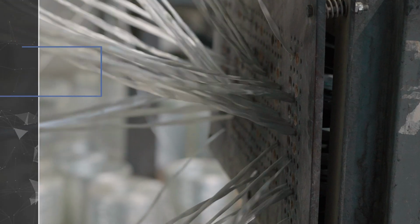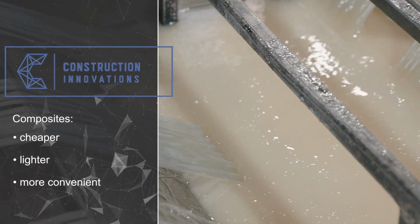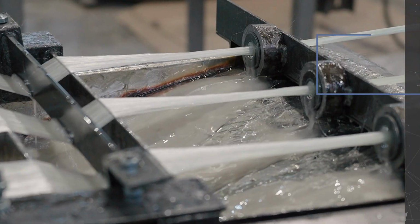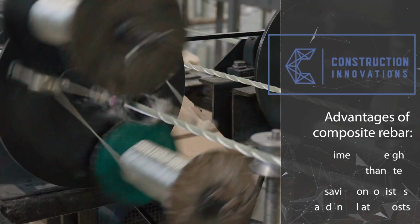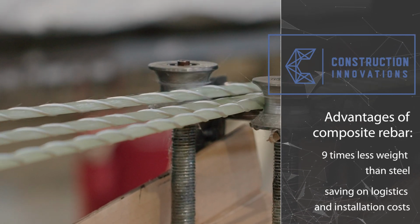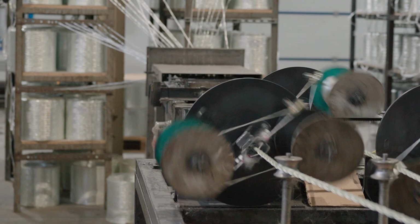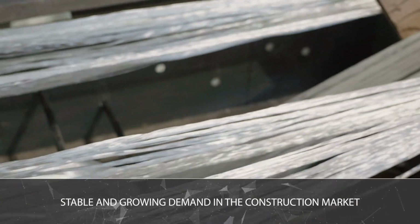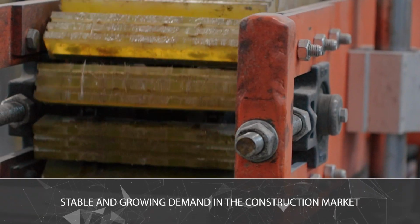Why choose composites? The only real competitor is steel. Steel is heavy, expensive, and demands bulky workshops. Composite is 9 times lighter than steel. Finished composite products are cheaper to transport and easier to handle on site. It's a double-digit growth market. Construction firms increasingly need lightweight, corrosion-resistant materials, driving steady demand.